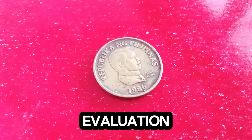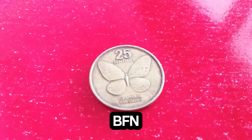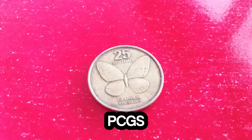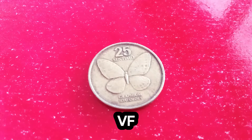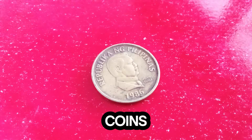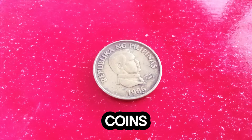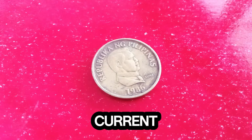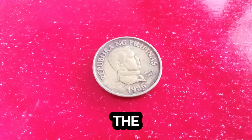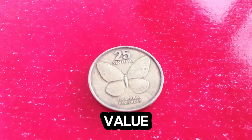For a precise evaluation, consider sending the coin to a professional grading service like NGC or PCGS. Coins in better condition, VF or higher, are more sought after by collectors. Uncirculated coins or those with unique mint errors fetch premium prices. Keep your coins in protective cases to maintain their current condition and value. By understanding the condition of your coin, you can better appreciate its historical significance and value as a collectible.